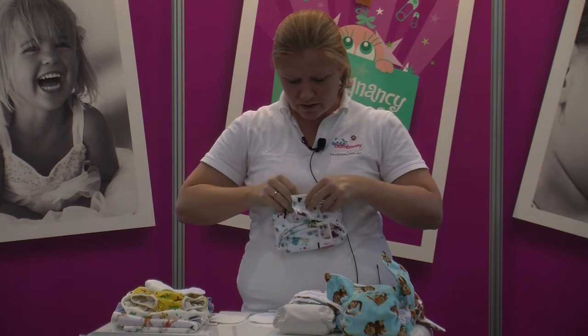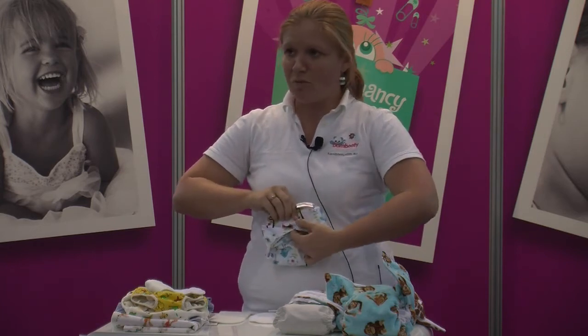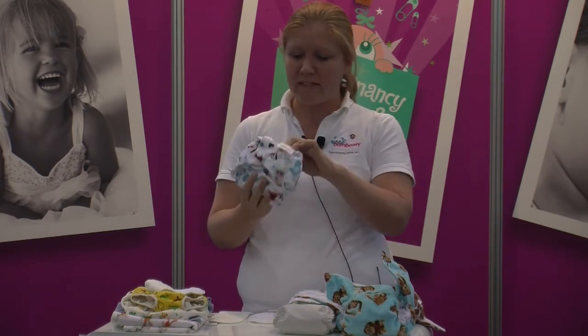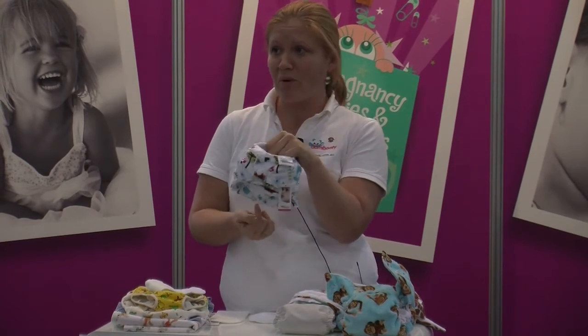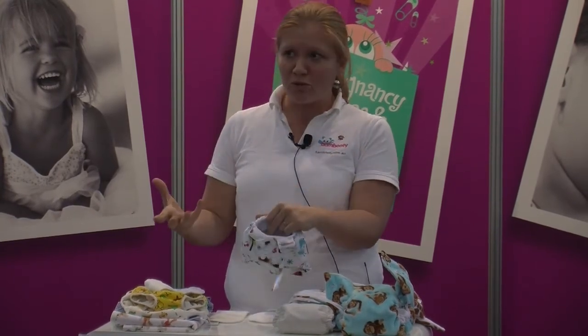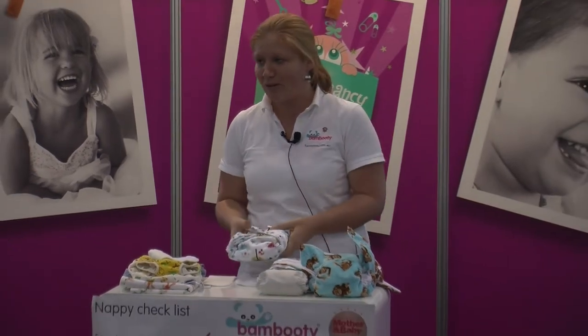And you can use the crossover tabs to make it teeny tiny for very little newborns. One size nappies are slightly bulkier on newborn babies, but you can see that it does go down to be pretty small. And newborns grow so quickly that they're out of the newborn stage faster than you can blink, almost.